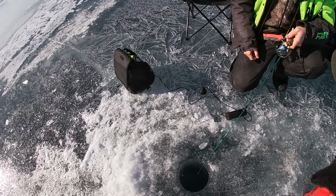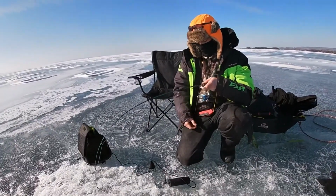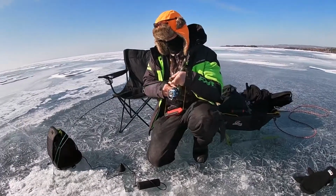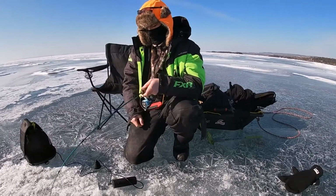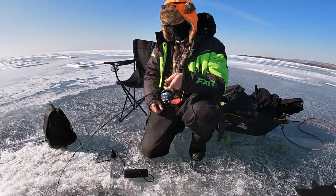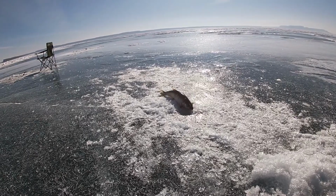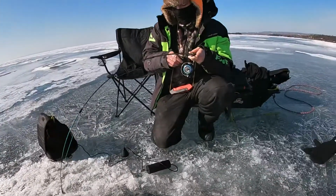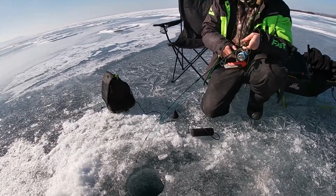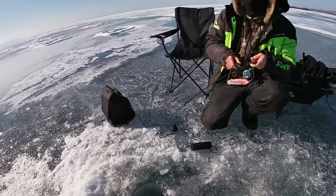I want to put my head over this. It definitely feels a lot heavier. I haven't gained much line on this one at all. We got the other one from earlier. He's sitting here watching the action. The line's starting to go sideways.